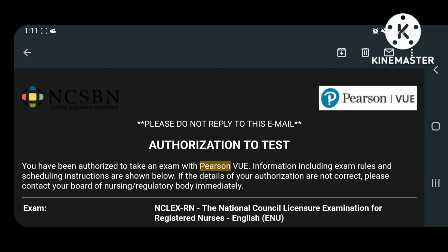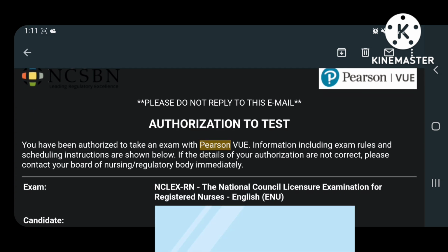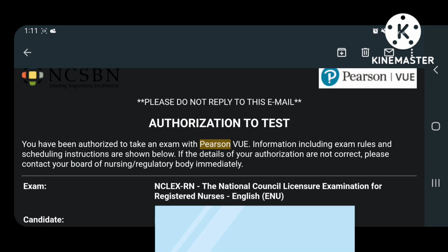So, this is the time after you pay, you wait for 48 hours to receive your ATT or authorization to test. Okay, you have been authorized to take the exam with Pearson VUE. Information including exam rules and scheduling instructions are shown below. If the details of your ATT are not correct, please contact your board of nursing or regulatory body immediately. Because they are the ones who allow you, giving you eligibility to take the exam, okay?